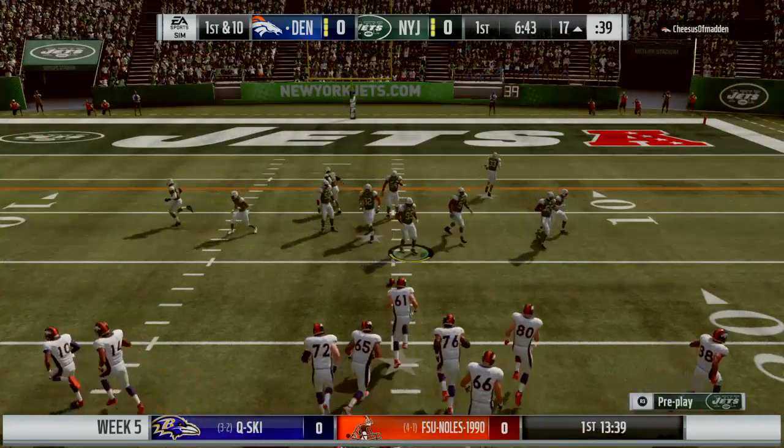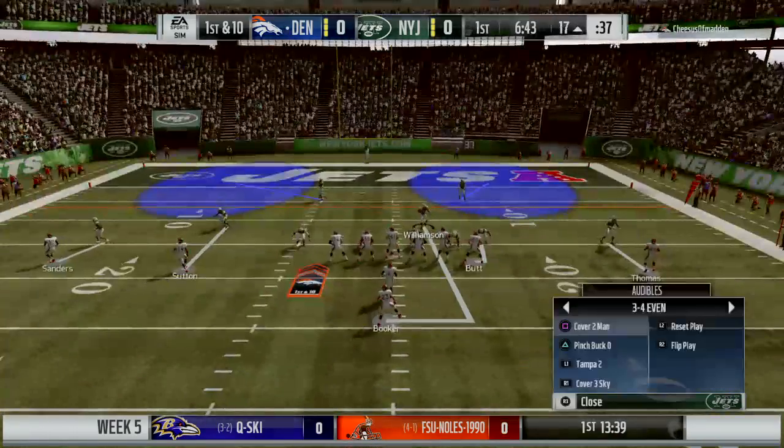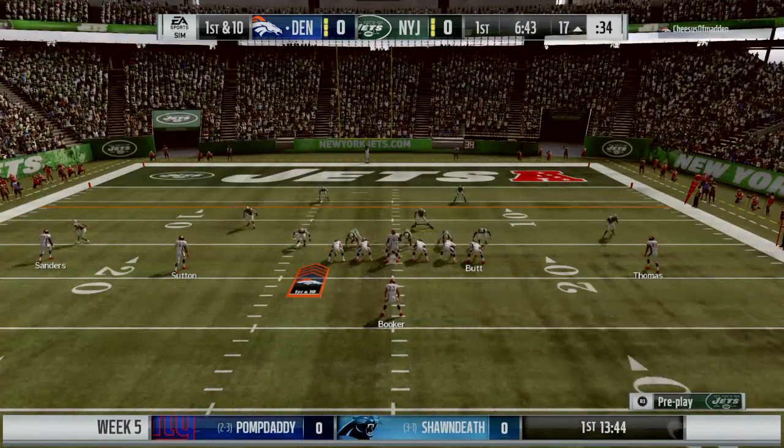A lot of attention paid this week in practice to red zone offense. The coach was optimistic about how it went. We'll see.